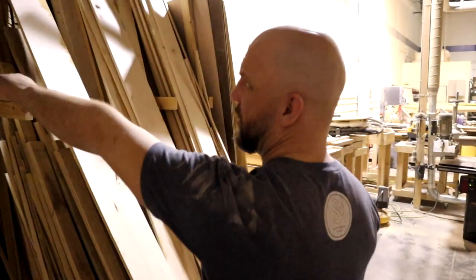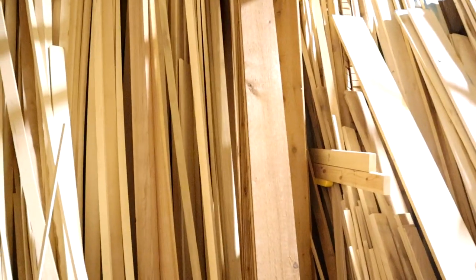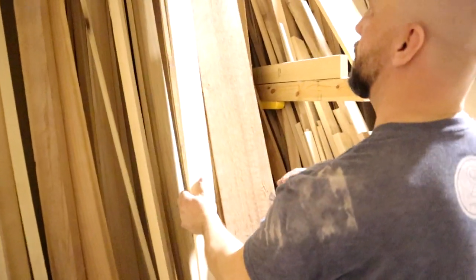And then alongside it, you'll see some of the lighter color wood is basswood and aspen. So we use that in our stand-up paddleboards. This is some aspen. It's real light in tone, and it just contrasts really well with the dark cedar. So we use that on a majority of our stand-up paddleboard builds.